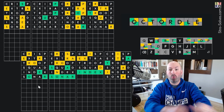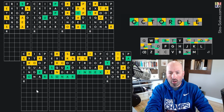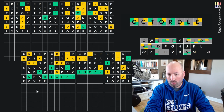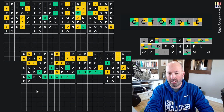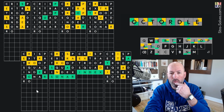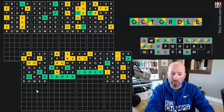That helped a lot. Now, ooh, look at this, we got the O-E-R here. So this is either R-O, roper, it could be roper, it could be rover. It could be rover? No. Romer? Nope. No, romer would have an AM. Rover or... Oh, there's no P. It's not roper, there's no P. So it's gotta be, oh, rower. Rower or rover?